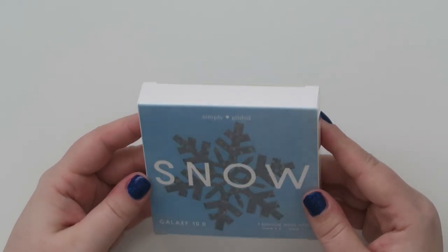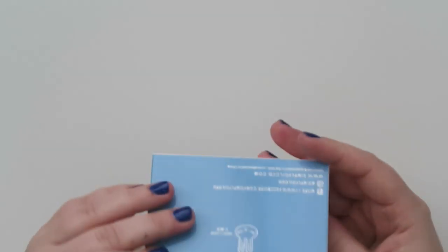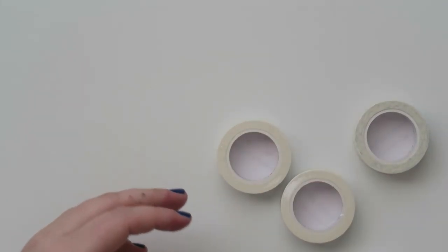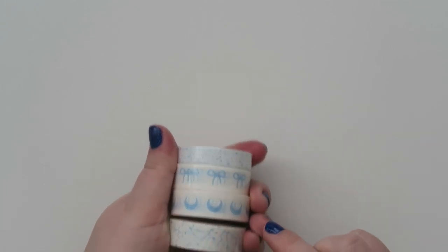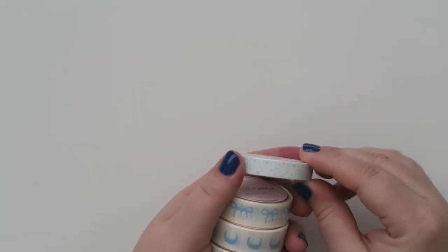And then I also got this. It's the Galaxy 10.0 in the snow version. And let's pop this baby open. All right, hold on. We're gonna put that over there. All right, so here is all of the beautifulness that you get. My favorite is this one that's going all cray cray.